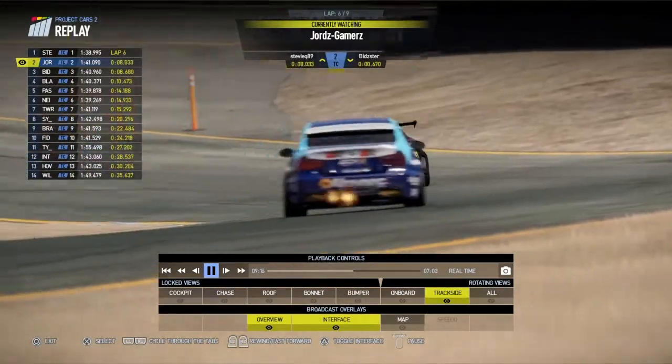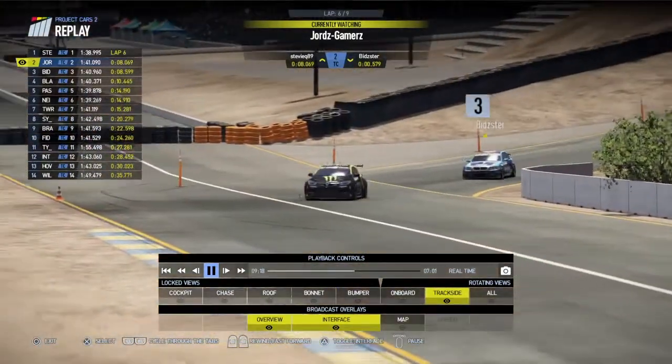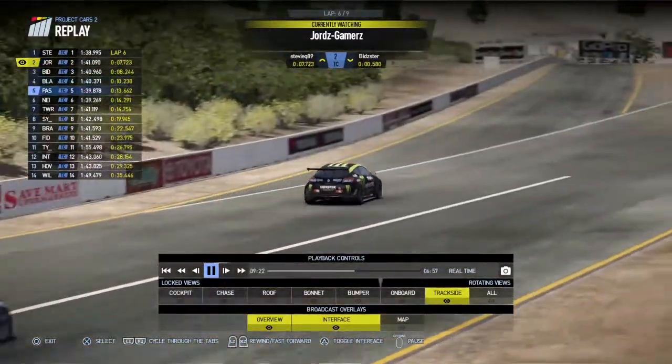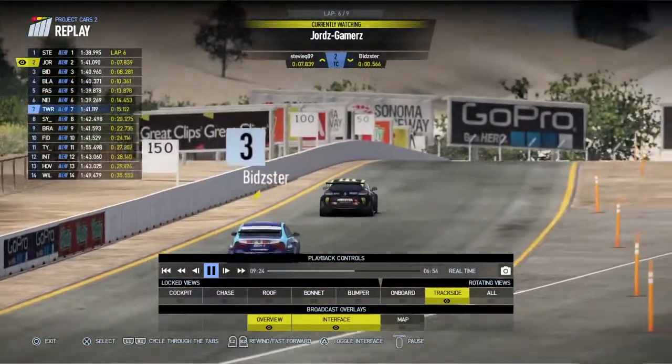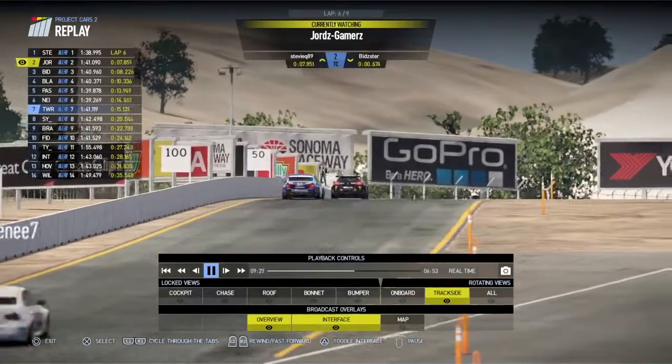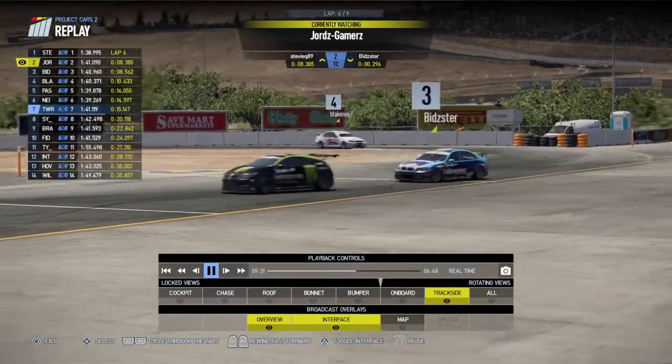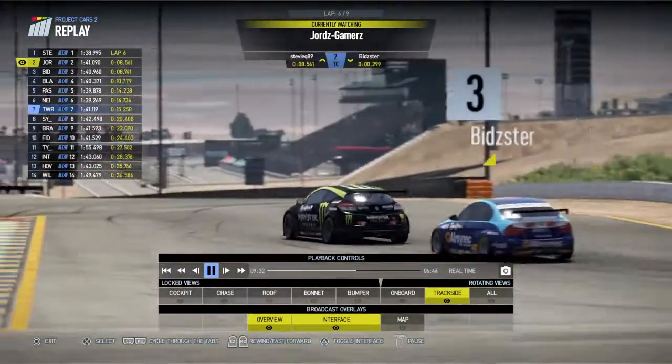Meanwhile, Stevie in the lead by 8 seconds over his teammate there, George, with Bidster pressuring him from behind. He's got no more pressure from TY now, so he can focus 100% of his efforts on George. We'll see what happens there as the race develops. And George goes wide, but again, Bidster not close enough to capitalise.